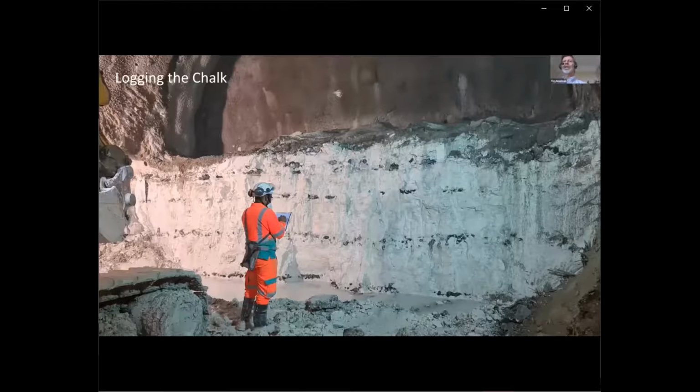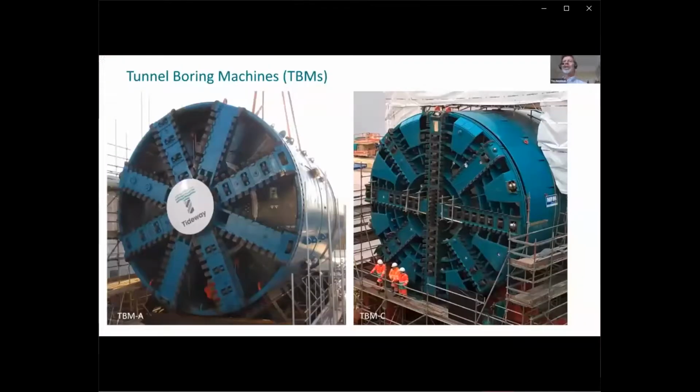And talking of the TBMs, these are two examples of the 4 main tunnel TBMs that have been used to drive the tunnels. On the left, we've got TBM A, or more affectionately known as Rachel. She's completed the length of main tunnel between Carnworth Road in Fulham and Acton. She's been driven entirely through the London clay.